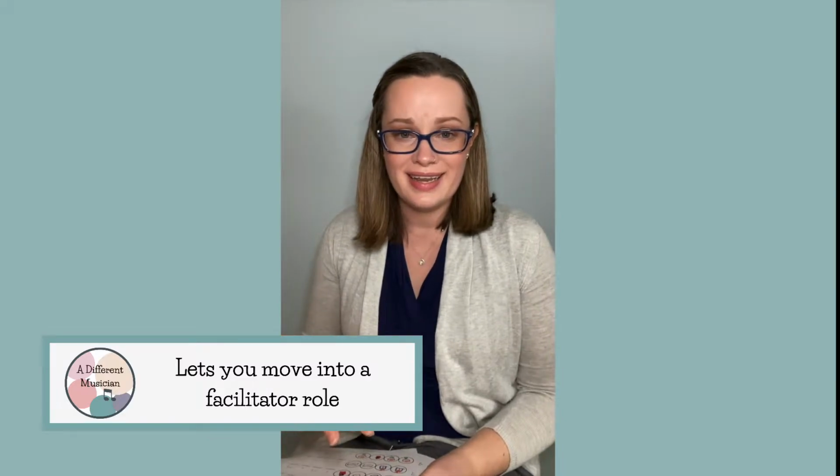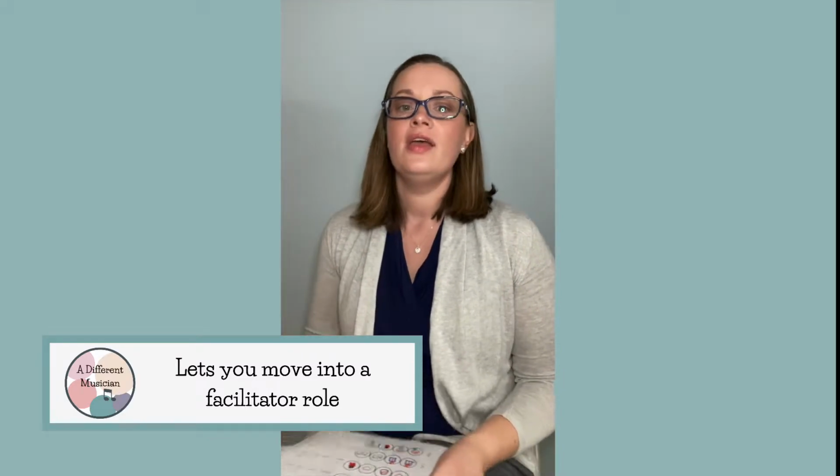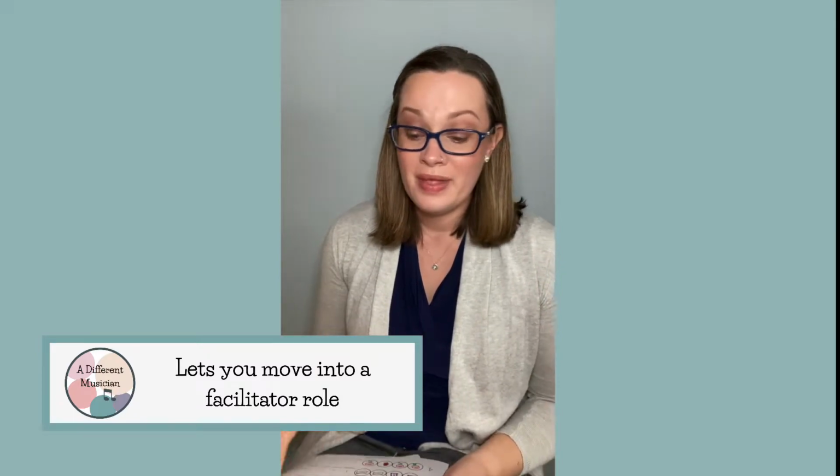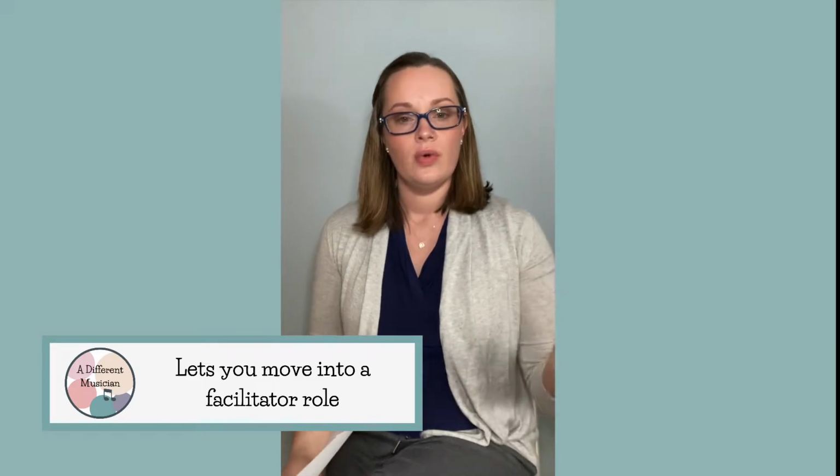Teachers are circulating, they're doing whole class, then maybe small group or maybe individual. You can bring that into the music room, and tangible worksheets is one way to do that because it lets you facilitate while students are having a more active role in their own learning.